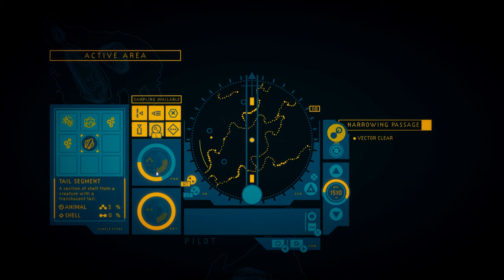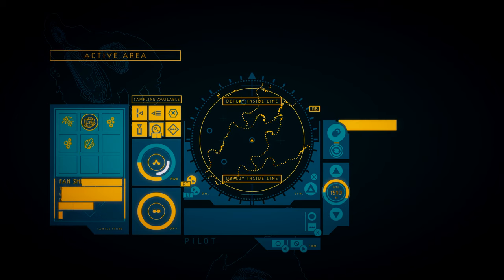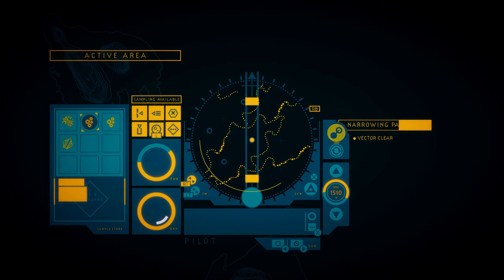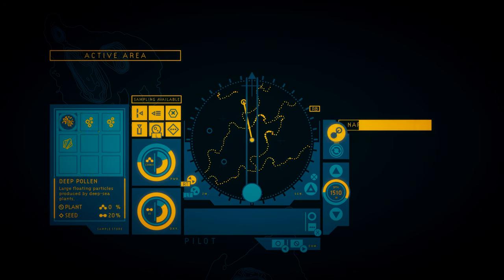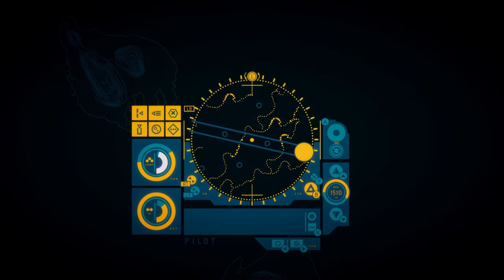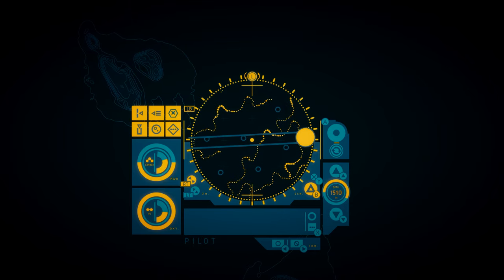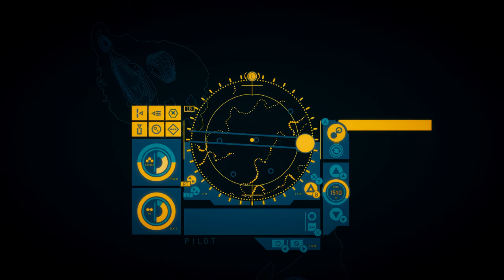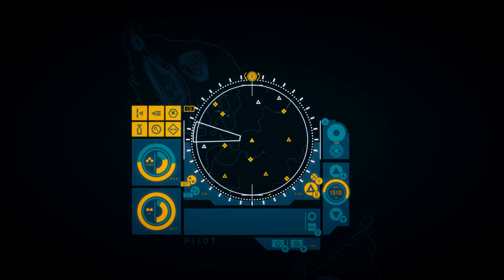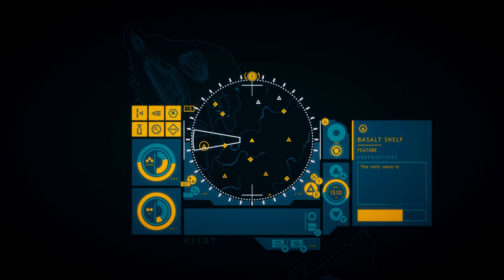Tail segment. Let's use some of these things, because all of these we've already studied before. So that, and these are fine. That gives oxygen, that's useless. This also gives oxygen, so that's all we're gonna get for now. Let me actually go back here then and scan this and see if this is a sample candidate. No, just a basalt shelf. Okay.